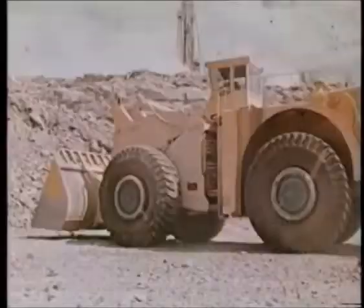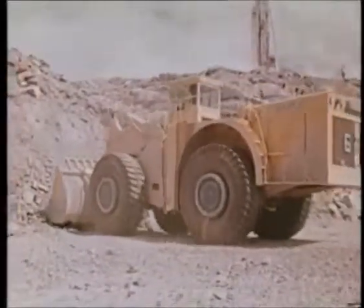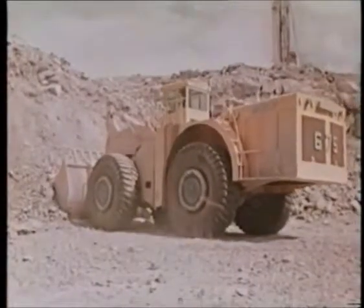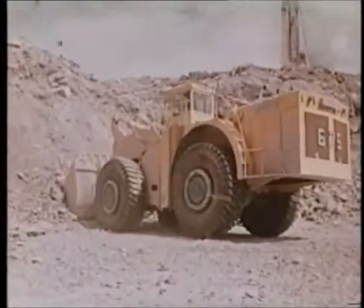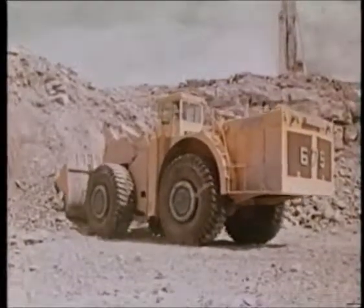The Michigan 675, continuing proof that Clark Equipment Company is alert to the equipment needs of its customers. Clark has the skills, facilities, experience, and imagination to create new concepts in materials handling.